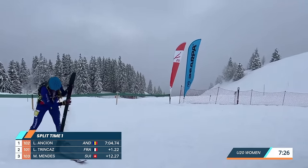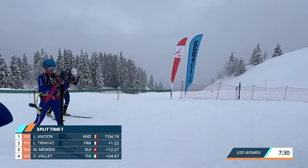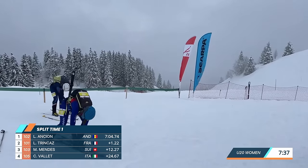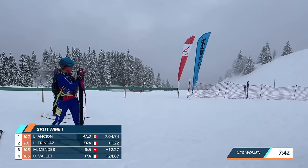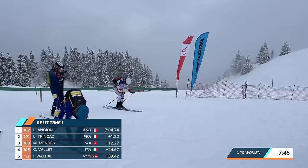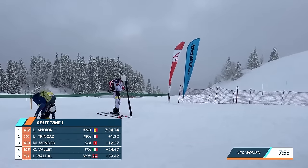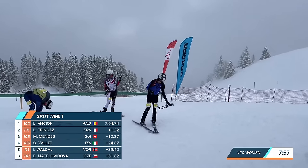It's just watching how Leia is making sure her skins are properly attached. She took some time. She was very careful about how she put her skins away. And that's where you save seconds at this point. Not quite to her liking. And we can see that the women that were in front during the first World Cup are also in front today. So, yeah. She is underway.